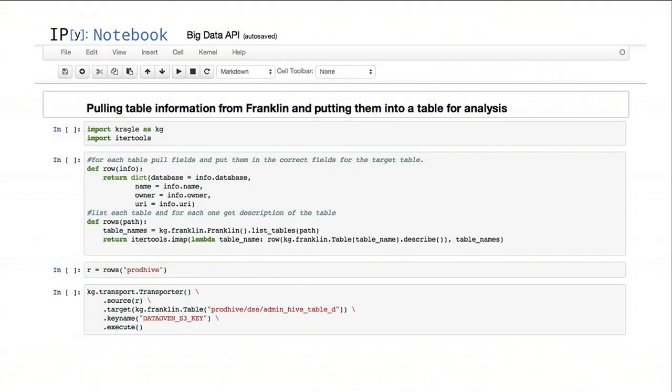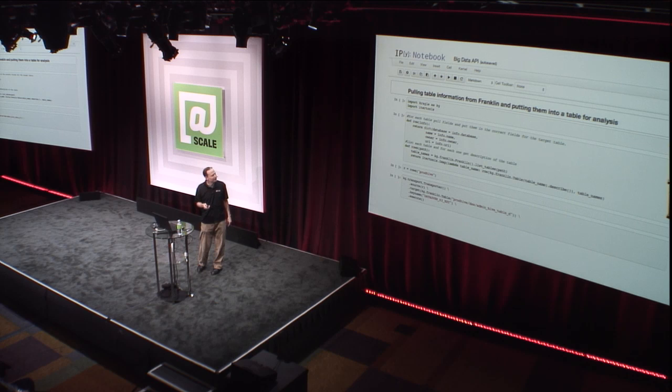Here's another example where it's interacting with Franklin code here, and then it's using Transporter to move the data from Franklin into Hive tables. So you can look at the slides online afterwards if you want to see that code.